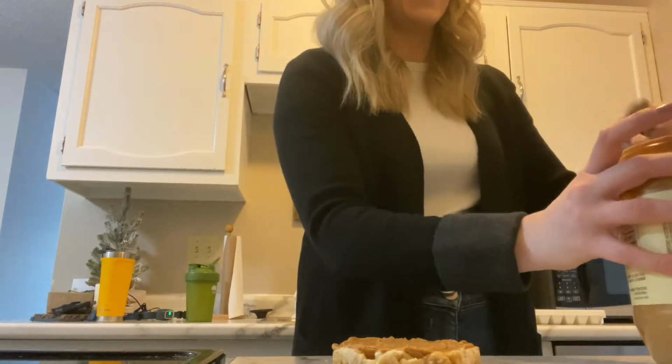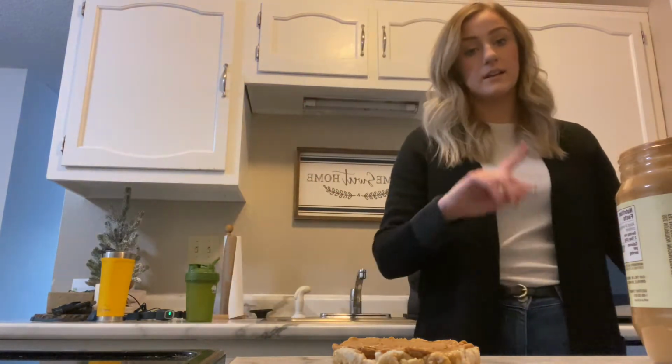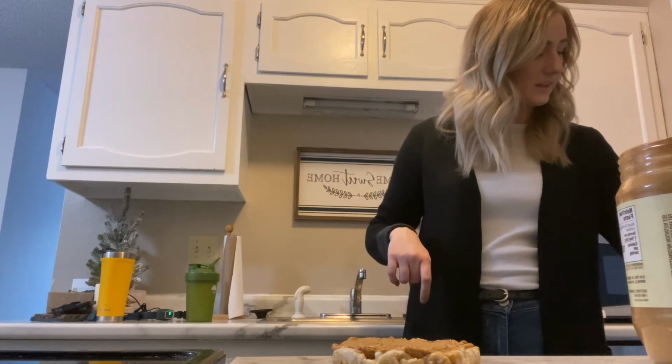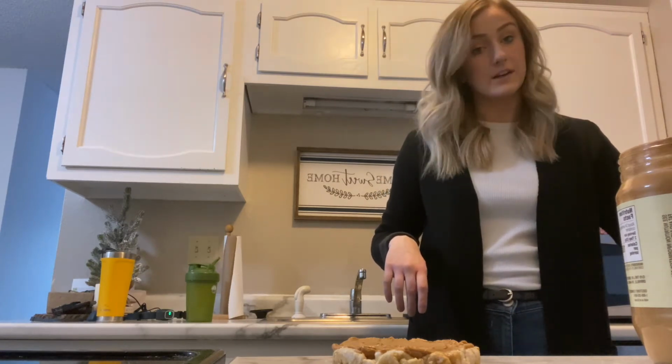But every morning I've been having a rice cake with peanut butter. And then I let Harper lick the dull side of the knife, not the actual rough side. Let her lick the rest of the peanut butter off. It's her favorite morning routine.